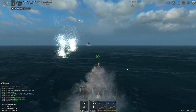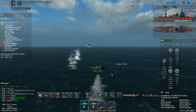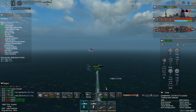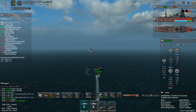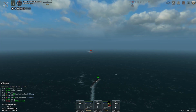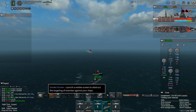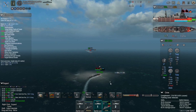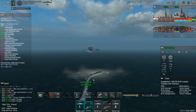Okay, that could have gone better. So Little has just taken 2 hits from the 14-inch guns, and I think Little is done for. She is going to need to detach. Little is going to have smoke off. This is going to get her torpedoes away, and then she is going to leave.